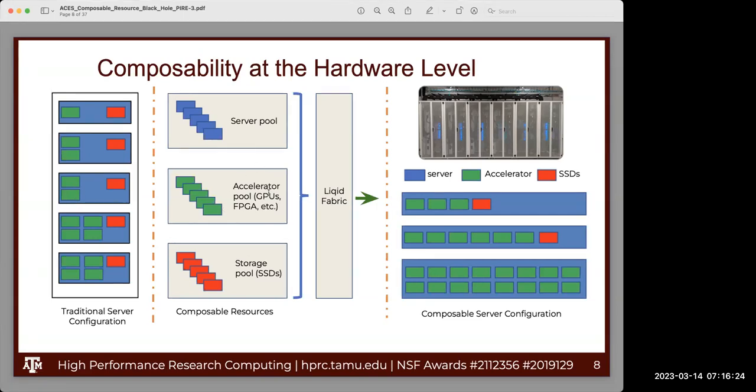Okay? But then you also have an accelerator pool. So you can have GPUs, FPGAs, and we'll talk more about what accelerators are supported in the type of composability at the hardware level that we have on FASTER and ACES. You can have storage pools. So you have these composable resources, and then you have some kind of a fabric that can take these disaggregated resources and compose them to the server that you need. So once you compose, you can have, to within a certain degree, whatever resources you desire. So you have your server, and then you attach those resources.